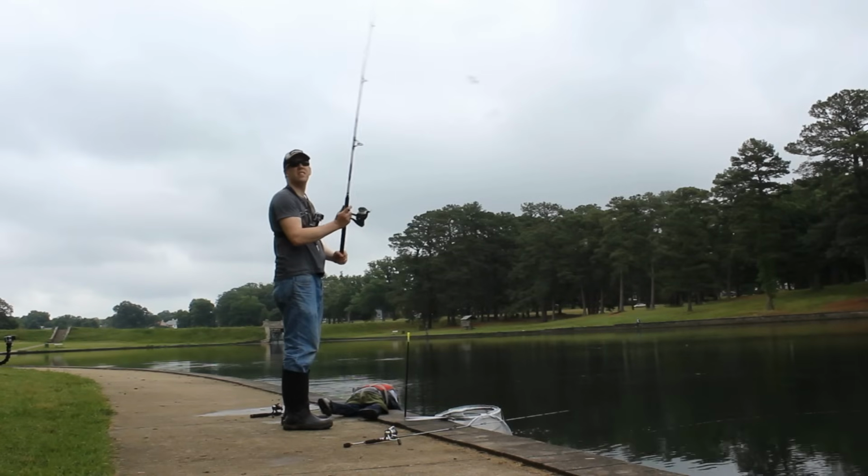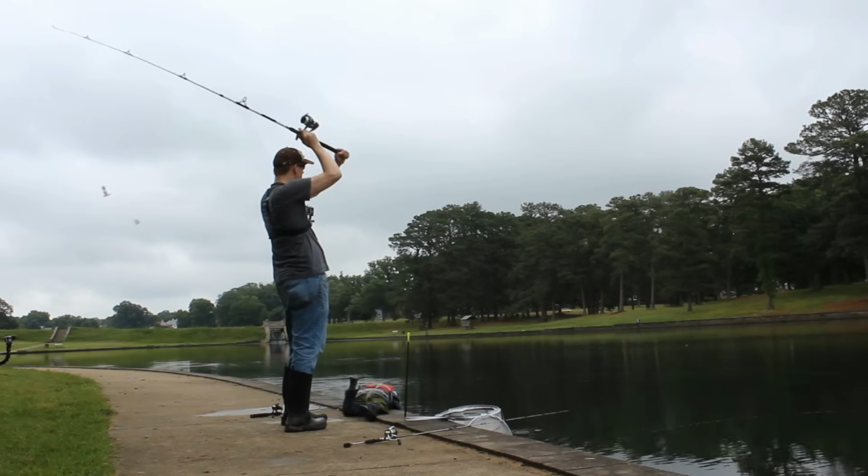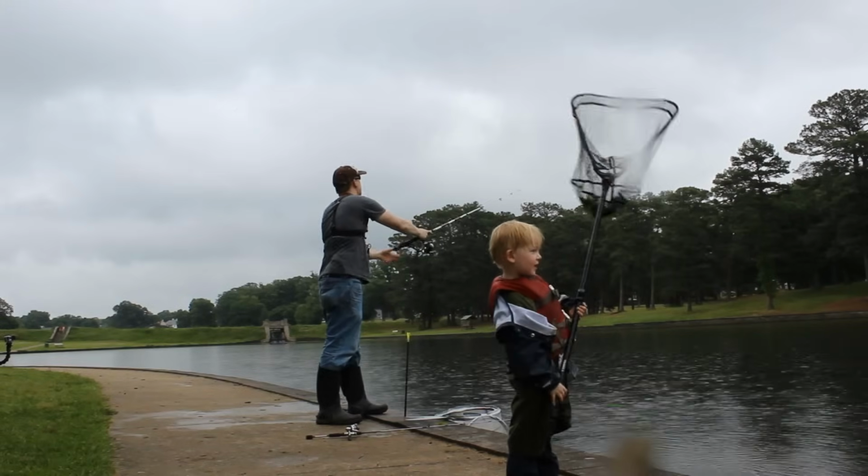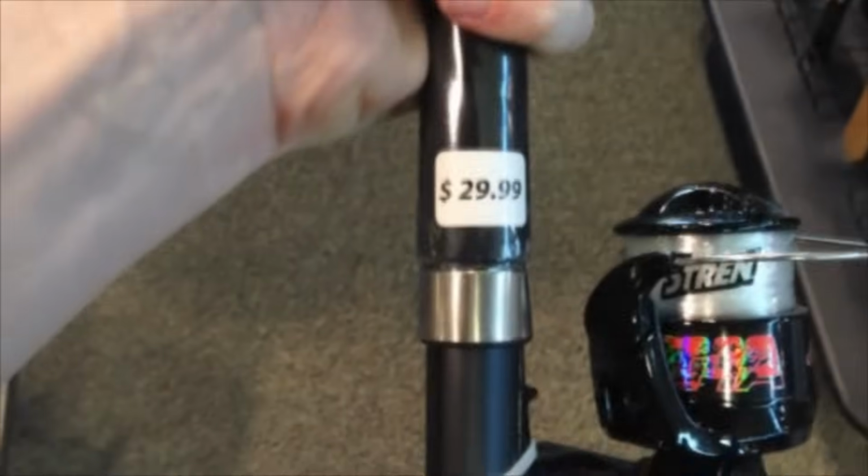This rod will let you cast a good 50-60 yards, but the problem is that it's heavy, bulky, and not much fun to play fish on. This reel and rod are also not very good at casting long distances, and the drag seizes up.